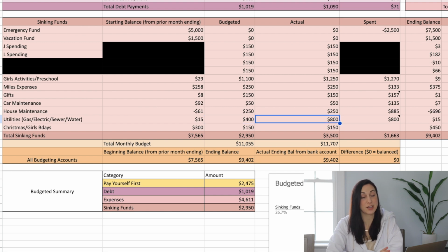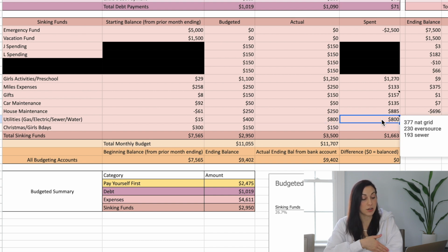It is weird because it added up to exactly $800. I'll show you the breakdown here. So our electricity was $377, our gas was $230, and then we had a quarterly sewer bill that was $193, and all of that adds up to exactly $800.